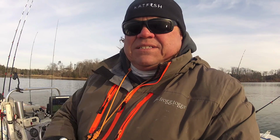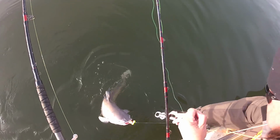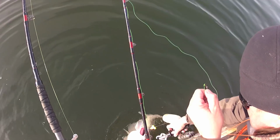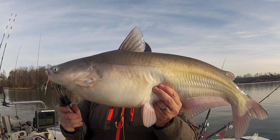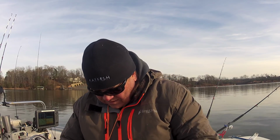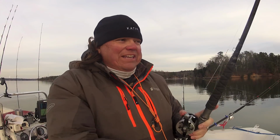Rod's back out. And then this one went. One of my better fish today. Yes. Pretty fish. Back in the water alive. And that one was on the Hooker's terminal tackle line rattle. Turned out to be a pretty decent little bite today.